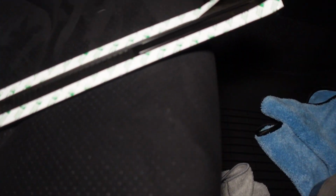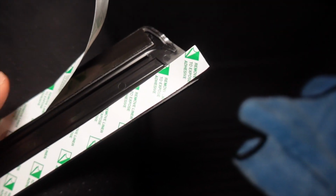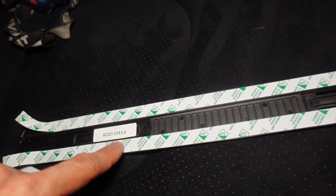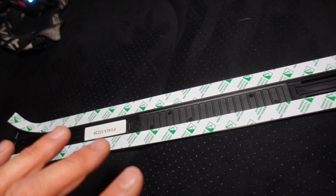But something I did want to mention is that I learned this from my Subaru installations, that I think Toyota asks you to remove this whole entire adhesive band, and then stick it on.